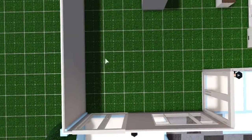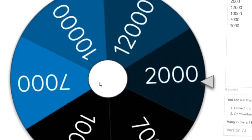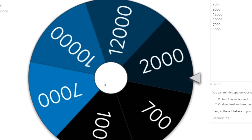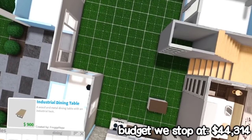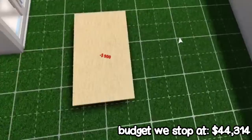So the next area is our living room slash the great room. Let's see how much money we use for the living room slash great room. Please be something plentiful. Okay, woo! Alright, 12,000 it is for the great room. 44,314 is when we have to stop. We don't have much going on in the kitchen, so let's just get ourselves a nice industrial dining table.